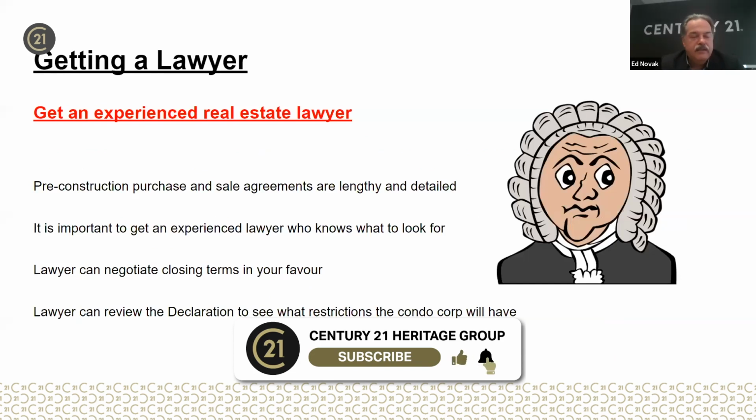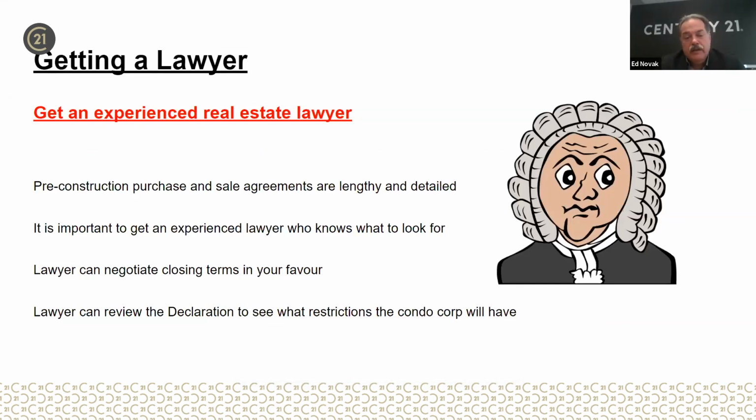Now, getting a real estate lawyer is critical, and having a good experienced real estate lawyer is very, very important. They need to review the agreement of purchase and sale, all the terms and conditions, and the declaration. And why are these important? I'll give you a good example. I sold in one project a whole bunch of units, and I had clients. I asked everybody, do you have a lawyer? Some said yes, and I had somebody who said no.